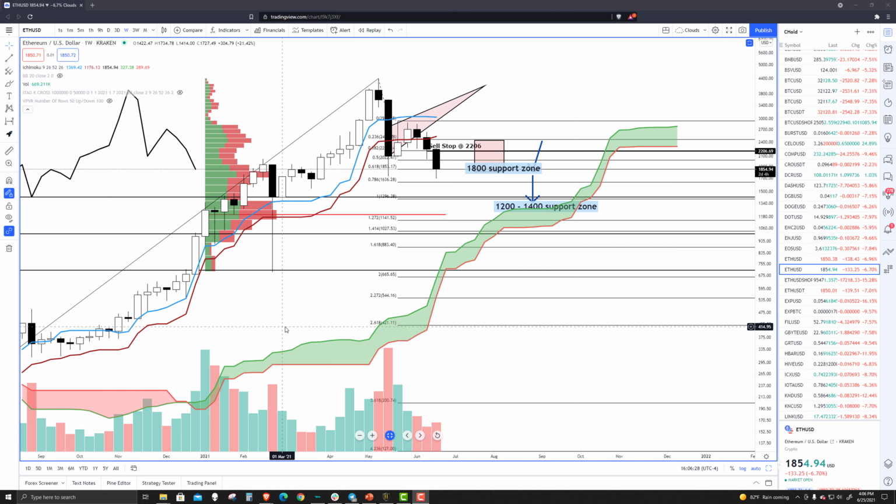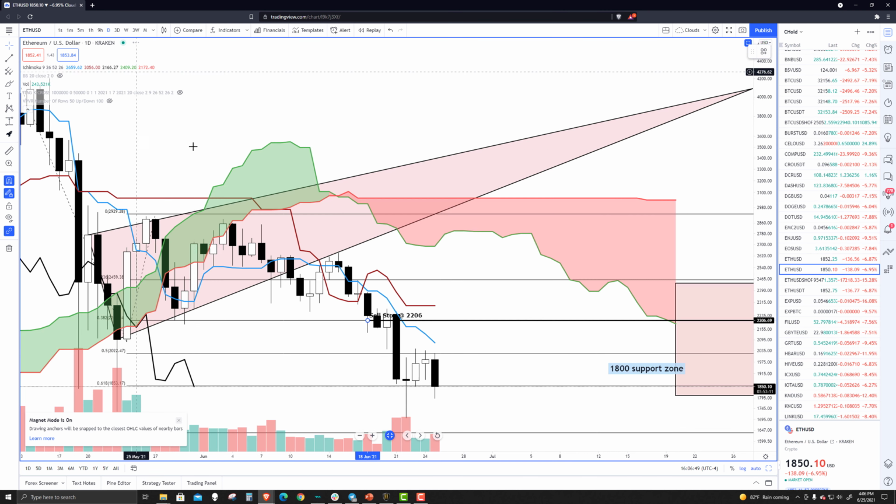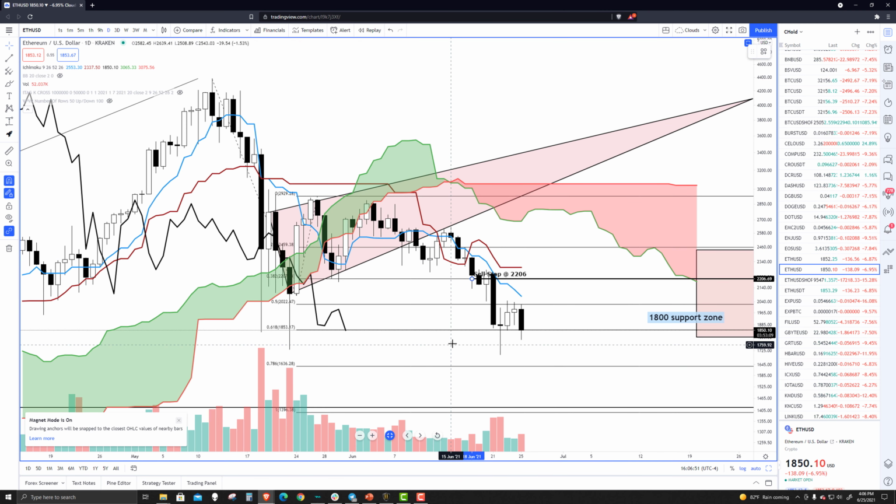It is the 25th of June 2021, 4:06 p.m. Eastern Standard Time. Ethereum today is down quite a bit. It's down almost 7%. I believe today it was down a little bit more, was it close to 10? I've got to put the magnifier on. It's on the weekly, I'm sorry. On the daily, yeah, it's been down over 10% before.